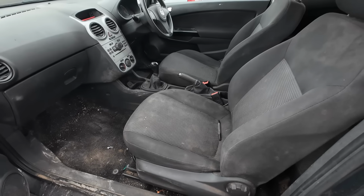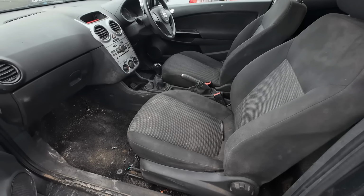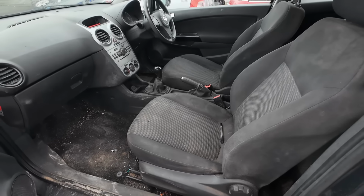This car's only done about 50,000 miles, by the way. Someone's just not looked after it really. Internally they've just treated it like a skip, but we can make it a car again. And as I say, it drives well at the moment. We just need to finish off a few little bits.